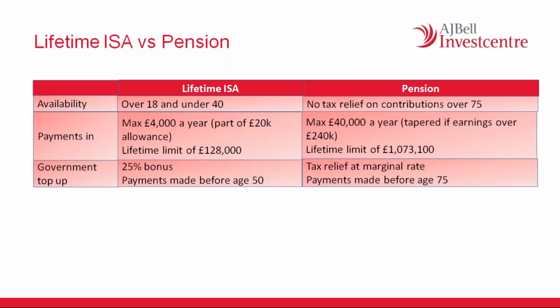The government top-up, well, under a lifetime ISA, you get a bonus from the government on every subscription paid in, and that's 25%. And that's on all payments made before the age of 50. For pensions, you get tax relief at your marginal rate. So the amount of tax relief you get depends on what sort of taxpayer you are, basic rate, higher rate, or additional rate. And that's on all payments made before the age of 75. If you're comparing these two government top-ups, then for a basic rate payer, they are the same. But obviously, if you are a higher rate payer or an additional rate payer, you get a lot more tax relief.